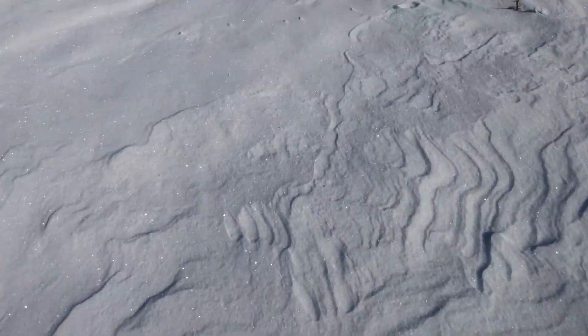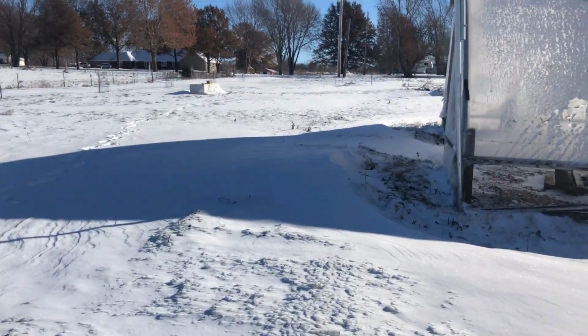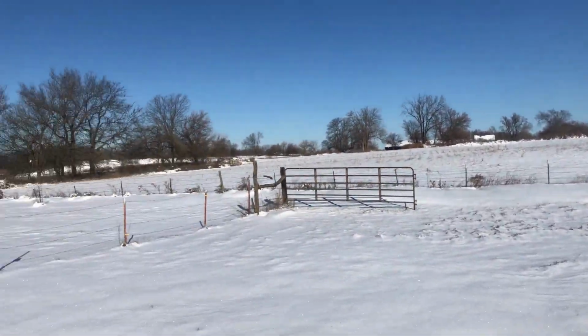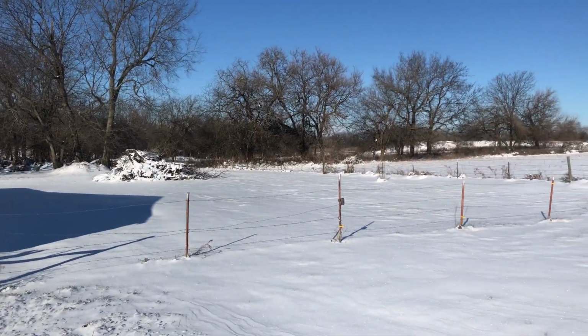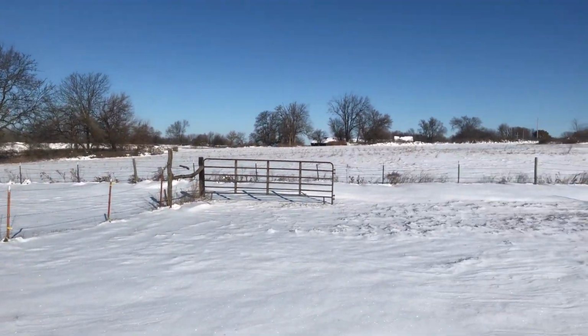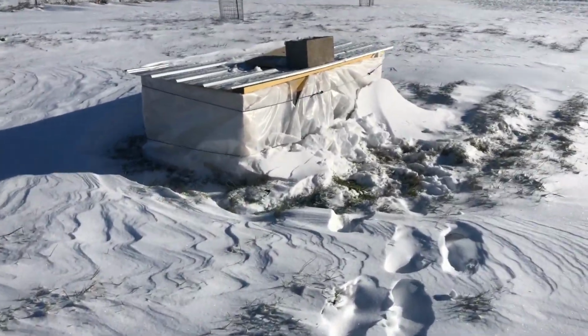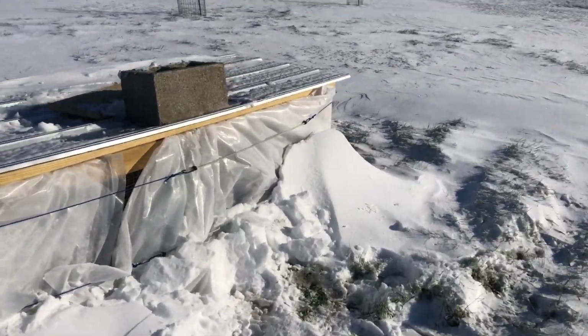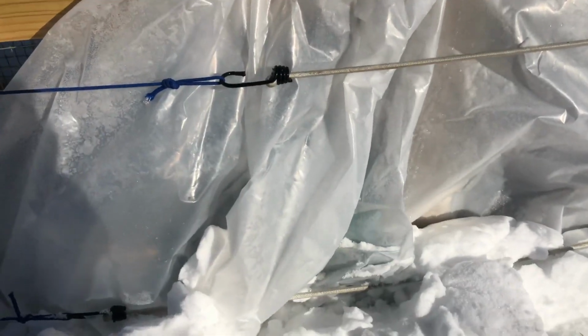I'd say it's about a good foot of a drift. Beautiful. So what I'm going to do is probably get out here with a snow thrower and clear out some snow so I can move their cage for the tractor.